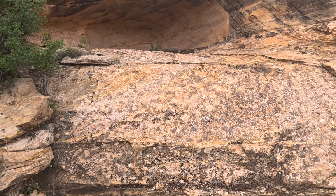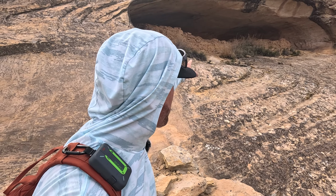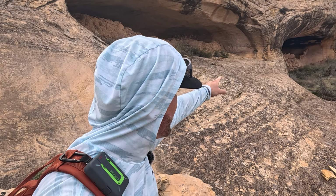There's a cool little cave right there. Okay, we made it. This is the first of the cave dwellings right here. The second one, and there's the huge one right over there, which I believe has a kiva inside. Let's go check it out.